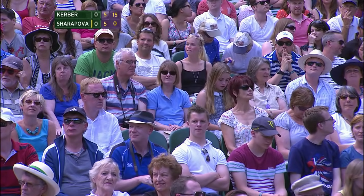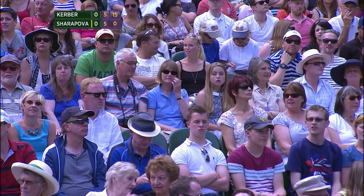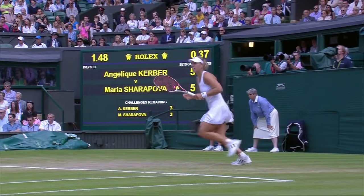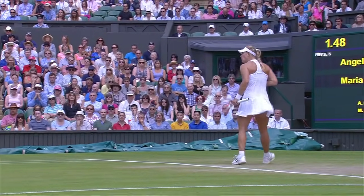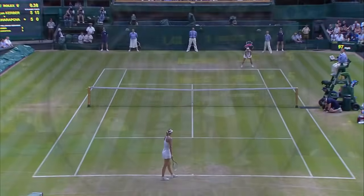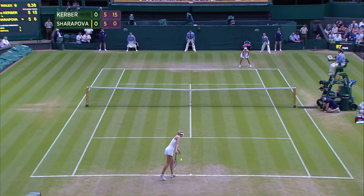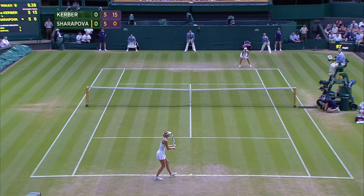Love 15. Kerber realizing she cannot be defensive now at this stage. She's going to have to try and take matters into her own hands. That's a perfect point for Kerber. She's got to continue to be aggressive on her own end.